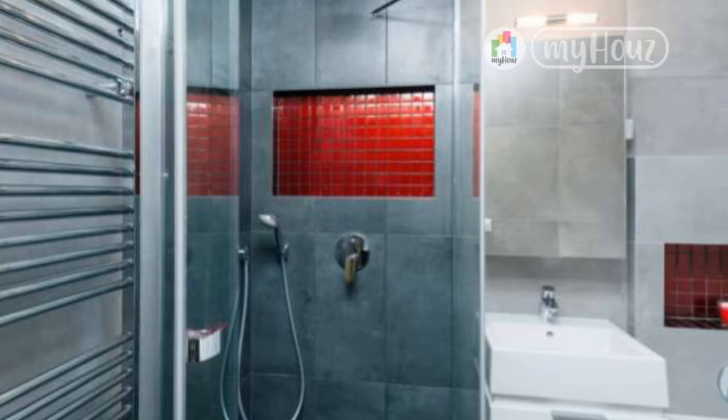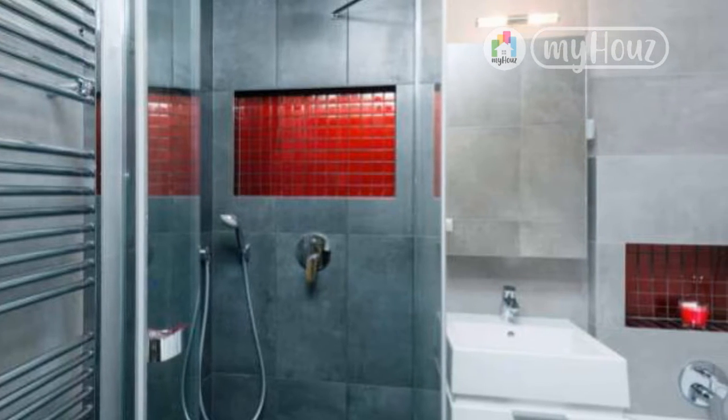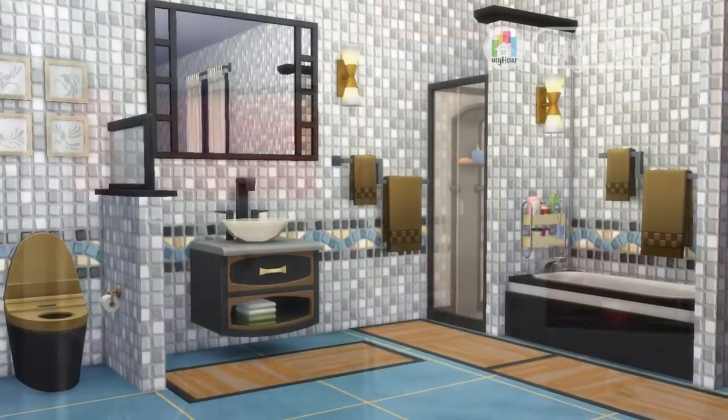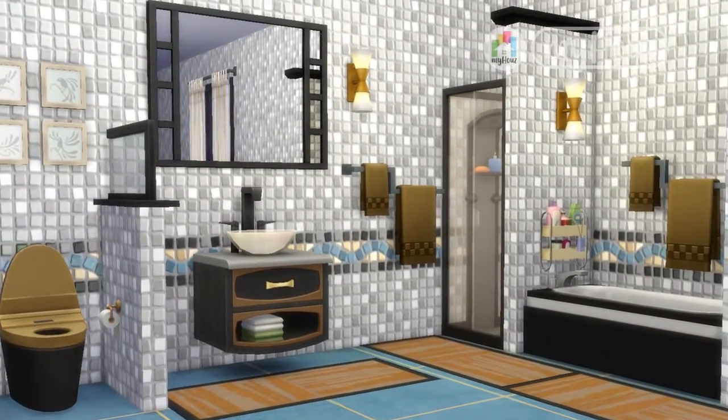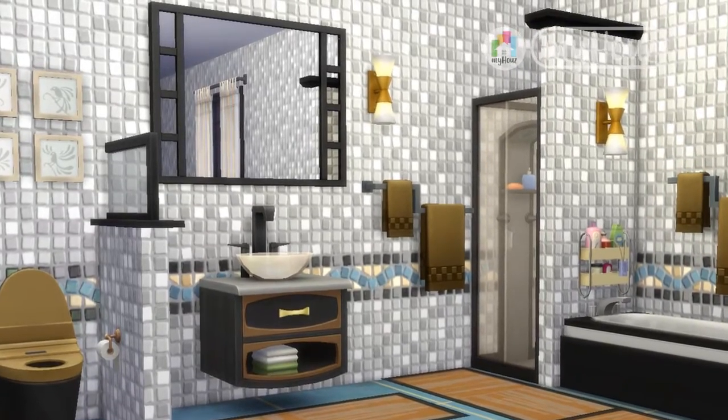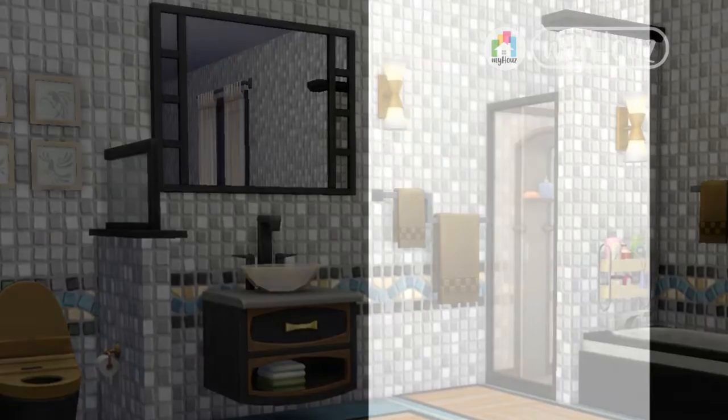A joined bathroom can be as comfortable as any separated one, and there is always a solution to any problem, and for joined bathrooms it's a half wall. A half wall can give you much-needed privacy in a joined bathroom. It's a very functional element as it can be used for hanging towels, storing toilet paper, and other toiletries while also giving a glass shower stall a bit of privacy.